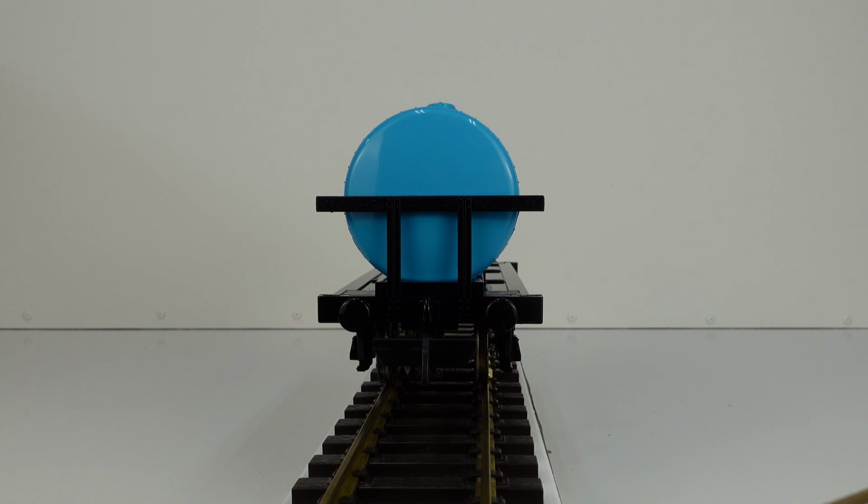Okay, looking from the end here, you can see we've got our buffer beam with our buffers all painted black. We've got a utility hook, and then our hook and loop coupler back there. And then we've got this bracing system here to help keep the tank, I'm sure, from sliding too much, if at all. We've got some vertical bracing and supports, and then a horizontal support here. You might not be able to see it because it's all black on black, but there are some little bolt details on those supports, which is a nice little detail. All right, let's give it a spin.